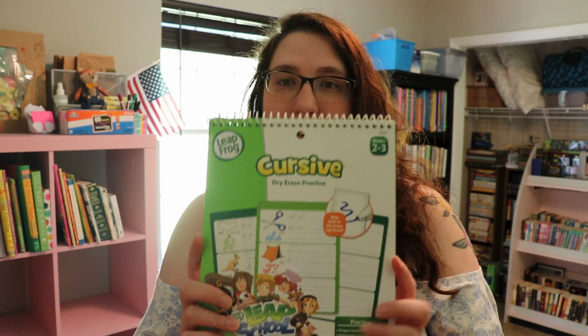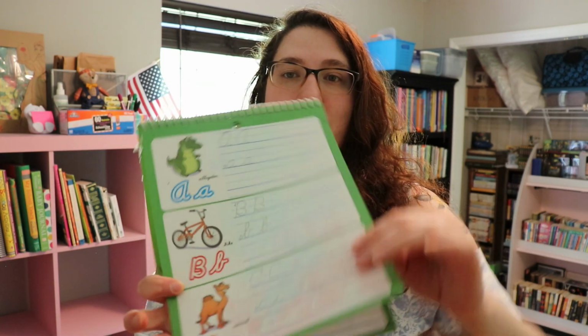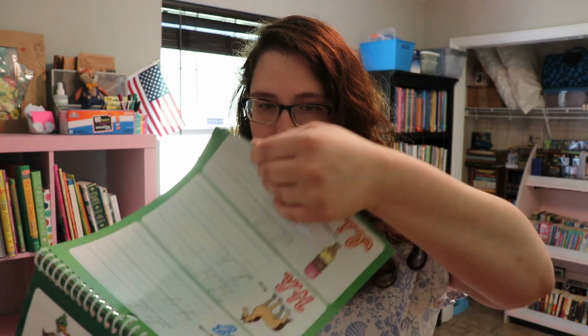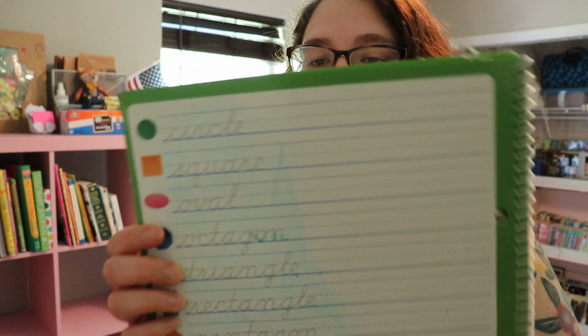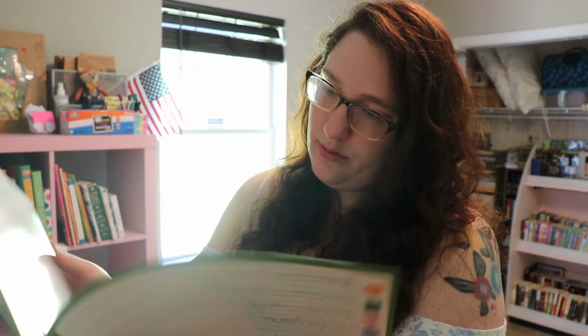So it is a cursive dry erase practice. So it has, you know, all the different letters in cursive, and then I think at the end it has words that you can practice writing. Different colors in cursive, the shapes, what else do they have? And numbers, the months, the days of the week. You know, it just has all kinds of stuff that you can learn in cursive.